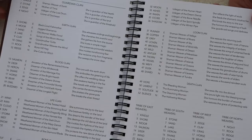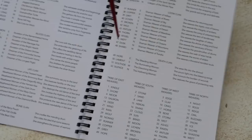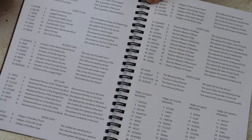To get a clearer understanding of what I'm talking about, I'll refer to this page in the guidebook. So you can see that we have clans: Guardian Clan, Earth Clan, Blood Clan, and all of the clans are different sizes. And then if you look down here, all of the members of this deck belong to a tribe. So we have the tribe of the East, South, West, and North. And then within each clan, we also have a member of each direction. So this first Guardian Clan, one of them represents east, south, west, and north. So there are all these intricate threads and beautiful things we can draw from each card.